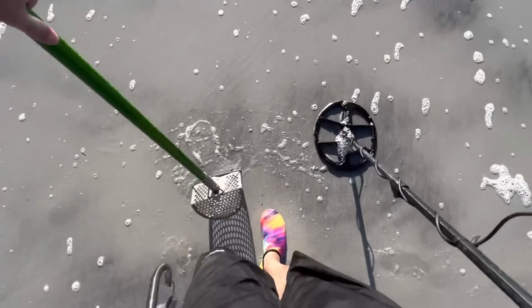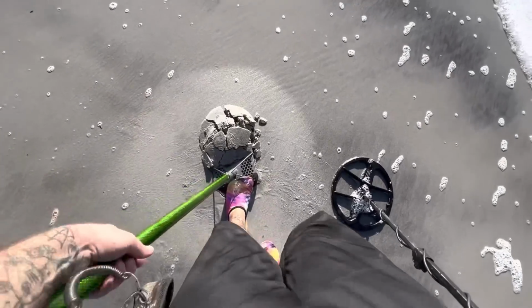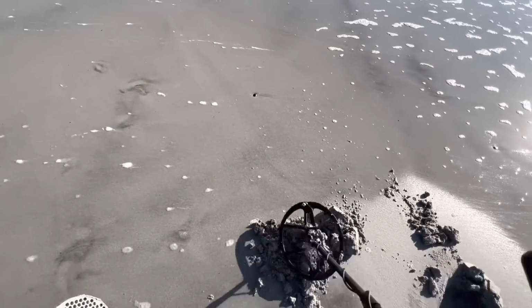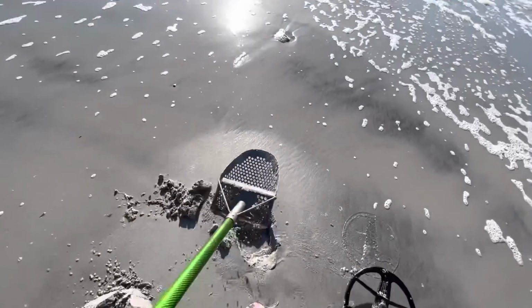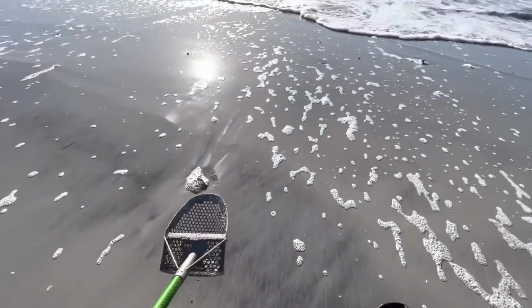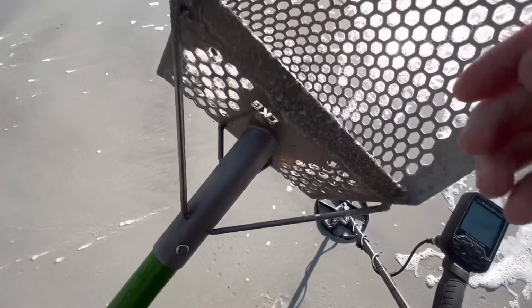This one actually sounds kind of decent. It's bouncing around in the upper teens throughout the 20s. A little bit of water, please. Oh, it's a ring. Ha ha ha. What kind of ring have we got here?